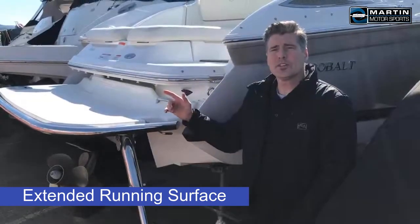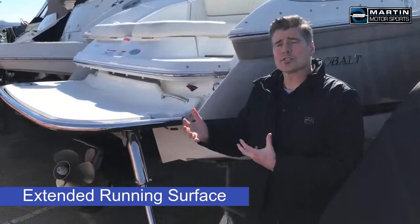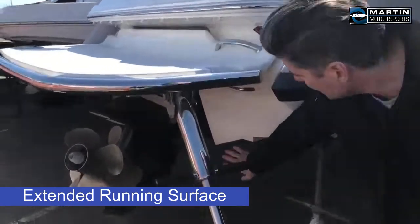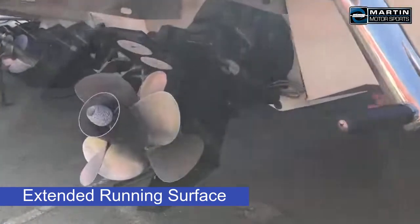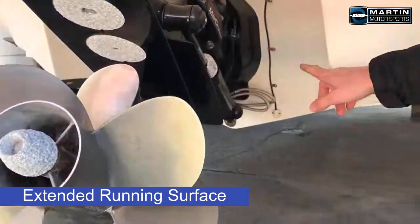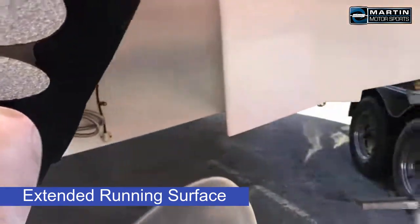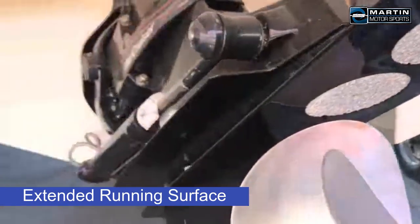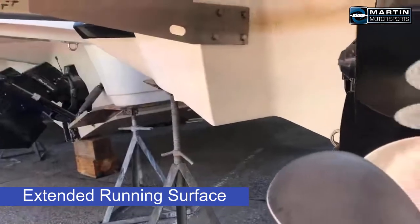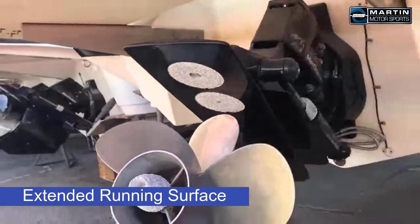One last thing to point out on Cobalt, and this is a feature that is on all Cobalt models, is their extended running surface. Where we see the hull fiberglass extend out past the point of contact, the mounting of the leg, what this allows for, let's say you're doing water sports activities at slower speeds, or we just want maximum jump out of the hole.